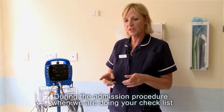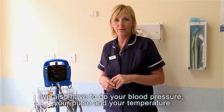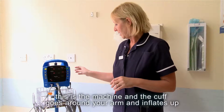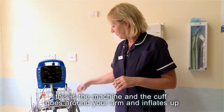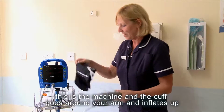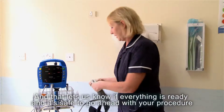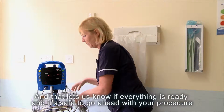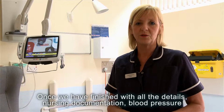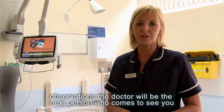During the admission procedure, when we're doing your checklist, we'll also have to do your blood pressure and your pulse and your temperature. This is to make sure everything's fine, ready for you going to theatre. This is the machine, and the cuff goes round your arm and inflates up, and this gives us all the readings on this monitor here, and that lets us know if everything's ready and it's safe to go ahead with your procedure.